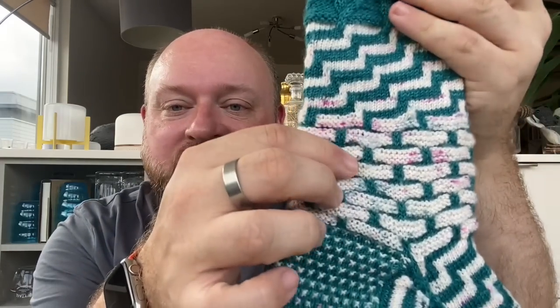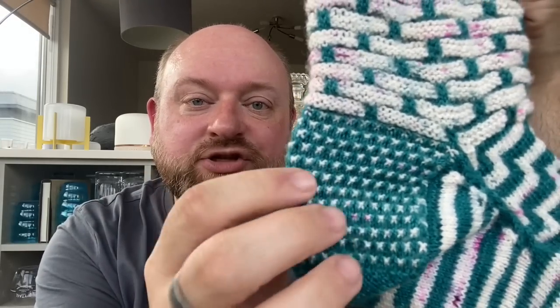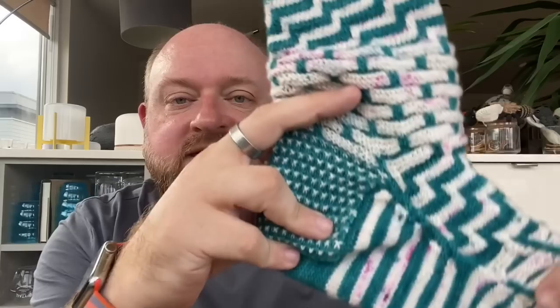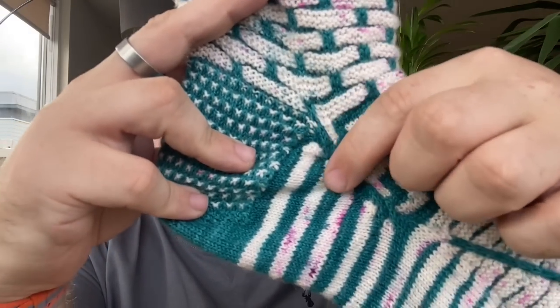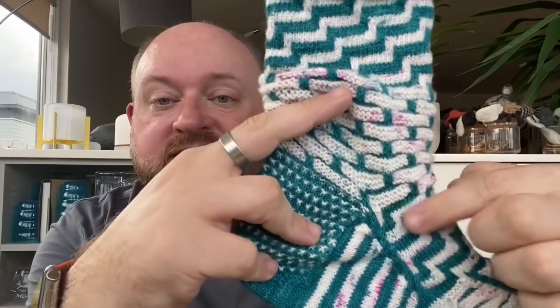So we went into this section, then we did this really funky two-toned heel, and then we did the gusset where we picked up the stitches and we did this really cool cable here. So the diagonal step pattern came back on the top of the foot.